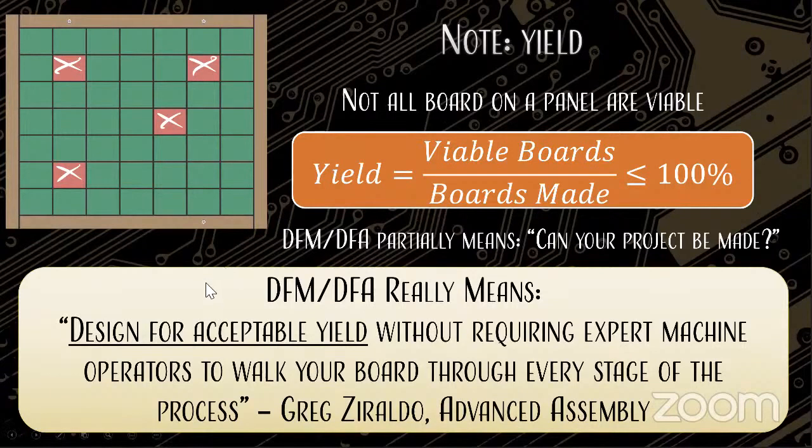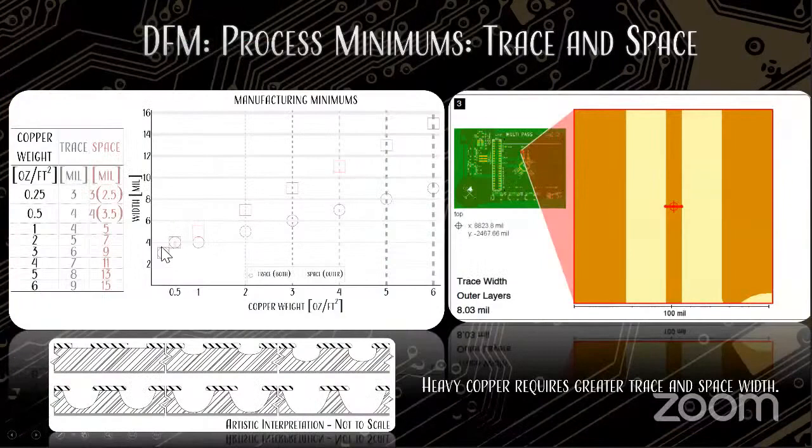If you start getting into the weeds with these things, here's our current process minimums. If we tell you that we can do 3 mils safely and you're like, well, what do you think about 2.5? We can do that. We do it every day, but your yield's going to suffer. So how close you really need to squeeze this stuff is a question that you've got to decide.